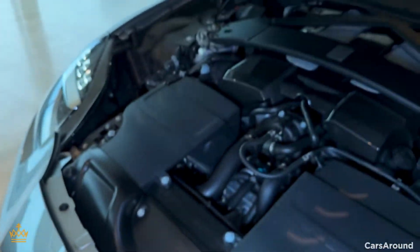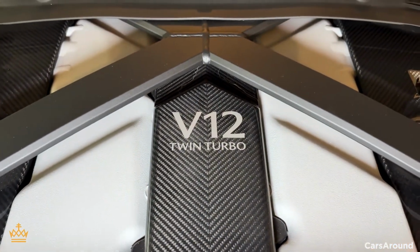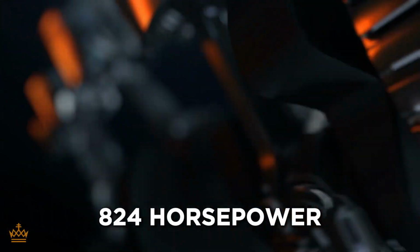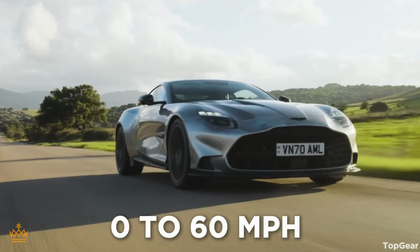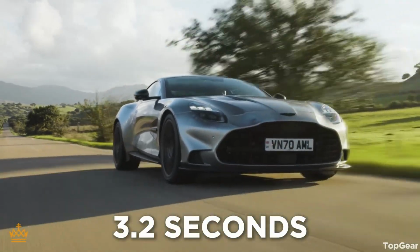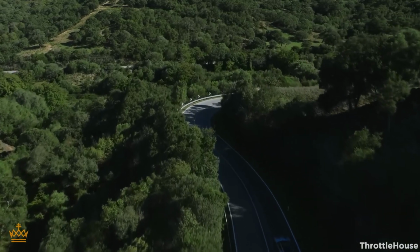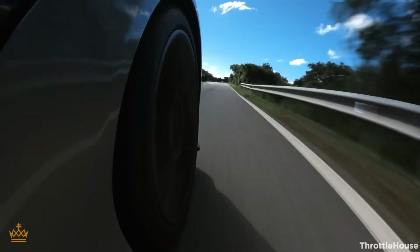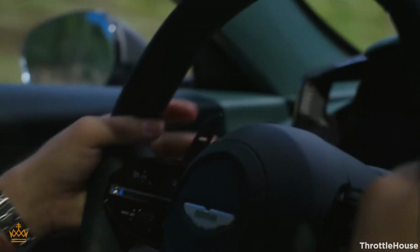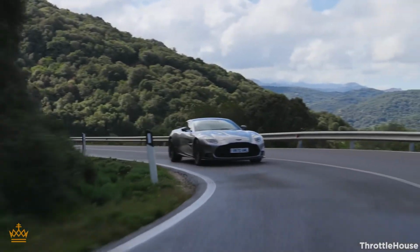First off, the Vanquish is powered by a formidable design, a 5.2 twin turbocharged V12 that delivers 824 horsepower and 738 pound-feet of torque. This power translates into incredible performance, with the car reaching 60 miles per hour in just 3.2 seconds. It's not just fast though, the handling is exceptional. The advanced suspension system and new electronic limited slip differential give you a thrilling yet controlled driving experience that combines both sportiness and comfort. Add to that the luxury features, and it's clear why the Vanquish stands out as a refined masterpiece.